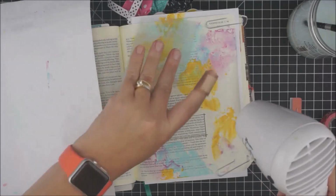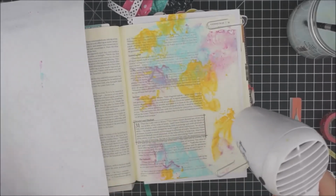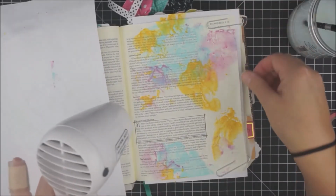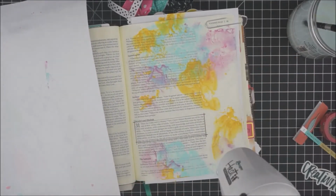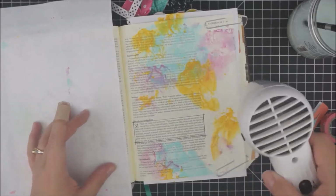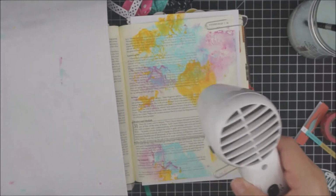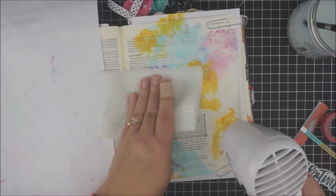I'm going to pick a little bit of that up with my acetate here. I don't think I wanted that quite that much on there. Okay, there, that looks better. I like how the pink mixed with the blue and it made this pretty purple color. Oops, I think I forgot to start my timer again there. Let's turn it back on. Make sure we picked it all up.